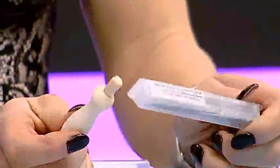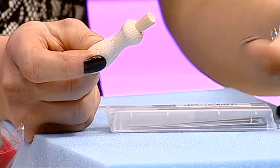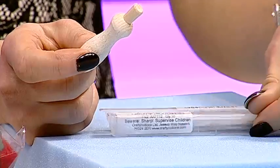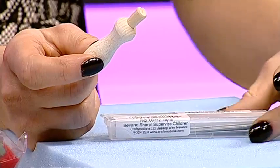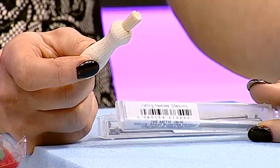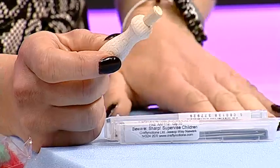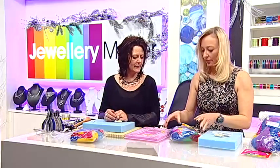Now you get two packs of needles here. Are they both the same size? No, you've got a medium and a fine. The medium is great for starting off, especially 3D objects like beads and sculptures. Then you've got the fine, which is great for adding detail and creating a nice smooth texture to your felt. So I get all of this and the foam block.